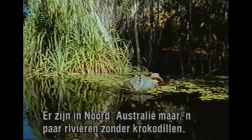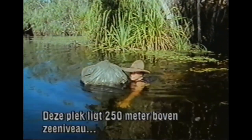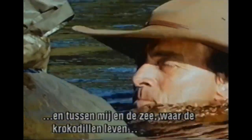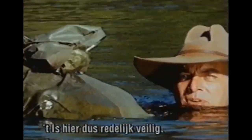There aren't too many rivers in Northern Australia where you can swim and not be worried about crocodiles. But this is one of them, or at least it is here anyway, because this spot is about 800 feet above sea level. And between me and the ocean, where the salties live, there are a whole bunch of waterfalls that they can't climb up. So things are pretty safe around here.